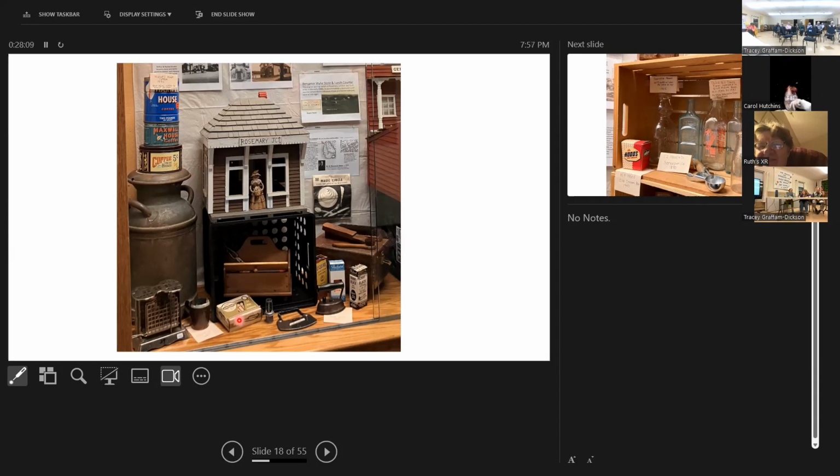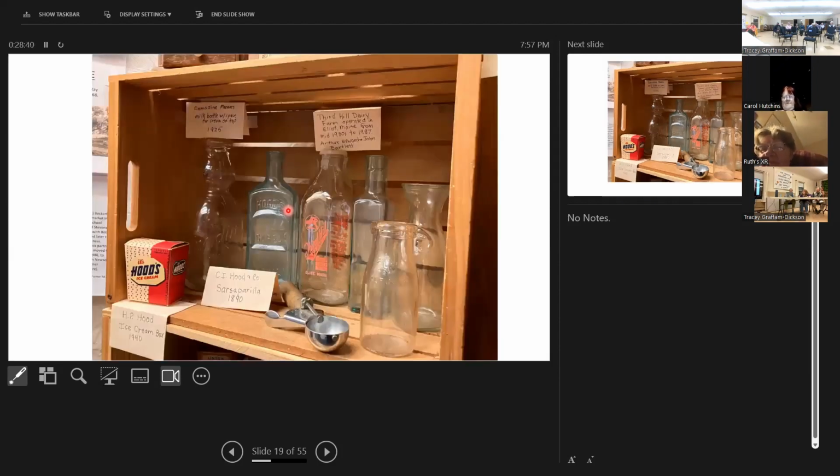And the Maxwell House coffee in the middle is one of the ones with the key on the bottom. Remember, I used to have the lid, and you pull it out with the key and turn it off. Kids thought that was pretty interesting. Maxwell House coffee was the best-selling coffee for almost 100 years until 1980, but then all the other guys started coming in. They still sell a lot, but they're not as popular. And there's some of the bottles.